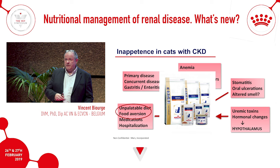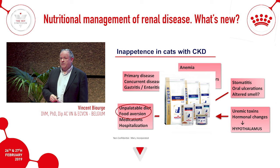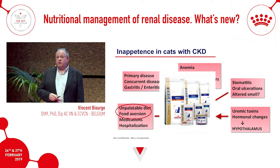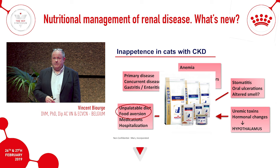But you can make tofu more pleasant, and this is the job of our people who are working on palatability, making those diets more and more palatable. So my recommendation is that you should not change a dog or a cat on a renal diet from one day to the other. You should go progressively so that he learns to use it and learns to like it.